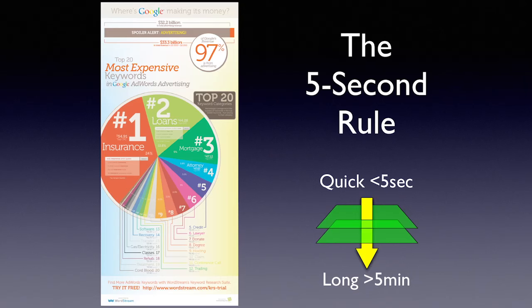Online, we also face those short attention spans. We have what's called the 5-second rule. Most times when people come to a website and look at a data visualization or an infographic, they're only there for about 5 or 10 seconds, and that's it. So you've got to be able to communicate your message so fast that they're not going to read it top to bottom. Your message has to get across so that when they move on, they still actually walk away with your message.